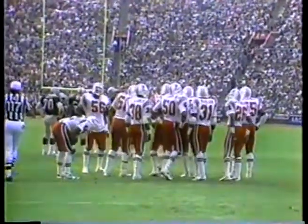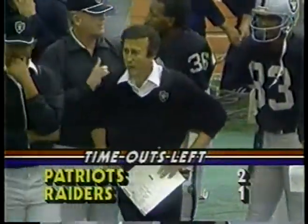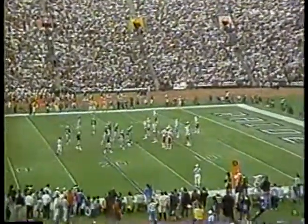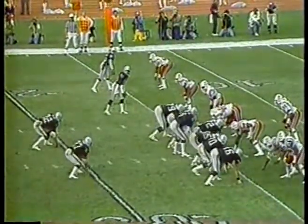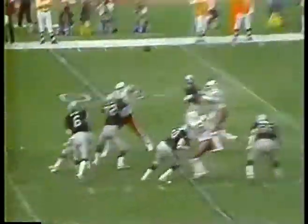Good protection on that last play. This Raider offensive line, and especially since they put Don Mosbar in there at center, have really done a good job of stabilizing the offense and doing a much better job of protecting Mark Wilson. This drive now has taken the Raiders inside the Patriot 15. 2nd and 2. Wilson.